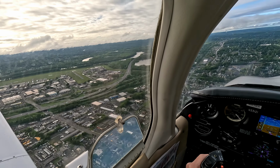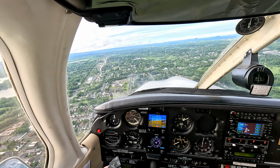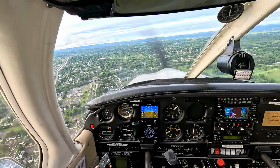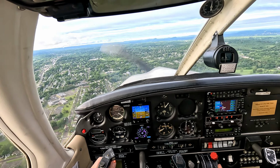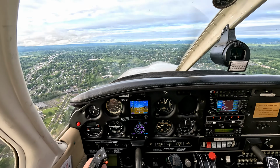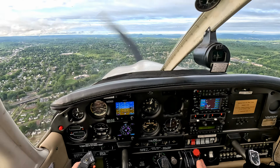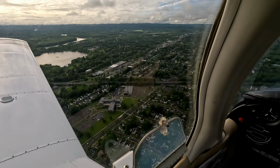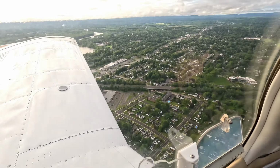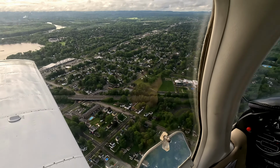Get myself parallel to the runway. Okay, looking at that white tank straight ahead. Need to power up, 1700. We're at 1,000. Left base.